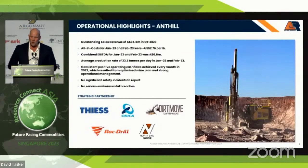I just want to take this quick opportunity to give a quick shout out to all our contractors and suppliers on site. We've had over 1 meter of rain since Christmas, and the fact that we have been able to continue mining and processing our copper during that period is an absolute testament to everyone who's involved. So big thanks to them, and we're certainly focused on taking those guys along with us as we continue to grow.